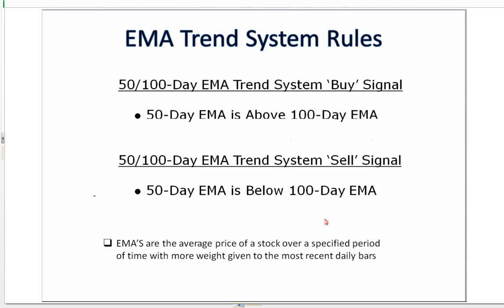I use the 50-day and 100-day exponential moving average to determine the trend. When the 50-day exponential moving average is above the 100-day, then that stock is on a buy signal. And if the 50-day EMA is below the 100-day EMA, then that stock is on a sell signal.